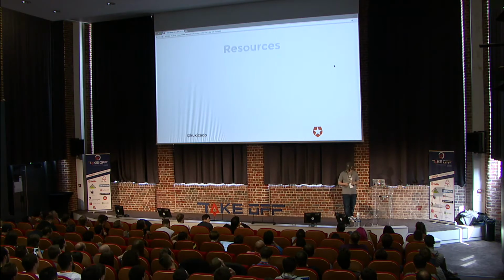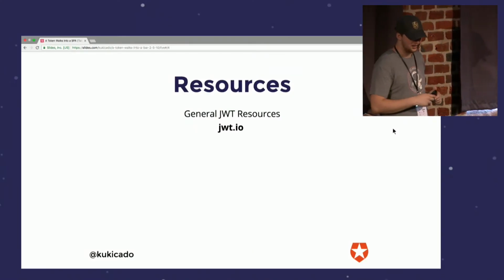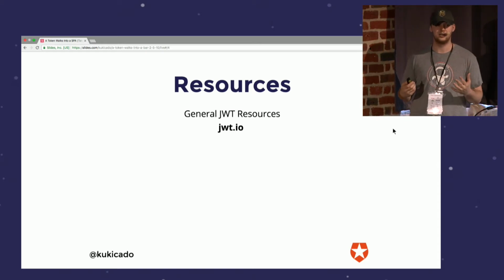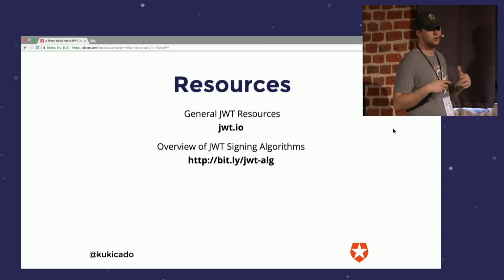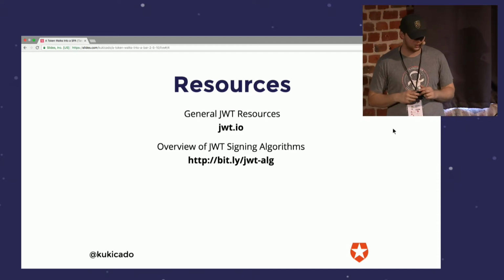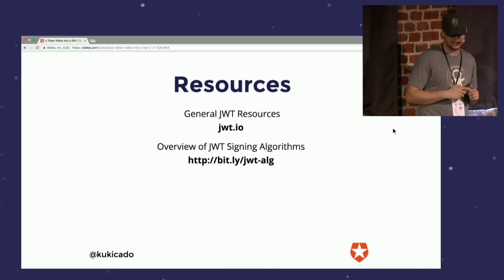And so, some additional resources, if you guys are interested in learning more about JSON Web Tokens or considering using them in your applications. A general, quick intro just like this, you could find at jwt.io. And there you can actually put in your JSON Web Token, decode it, and see what information is within it. If you are interested in learning about the different JSON Web Token signing algorithms, the cryptographic functions, we've written a really cool blog post on the Auth0 blog. You can find it by going to bit.ly/jwt-alg.